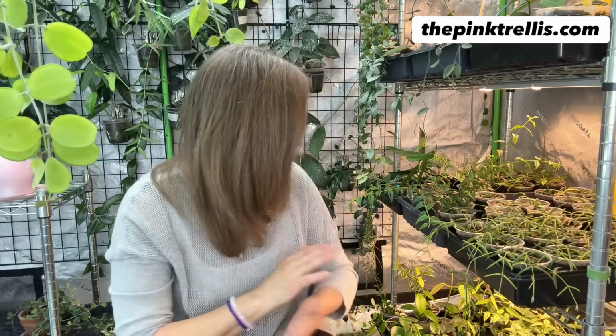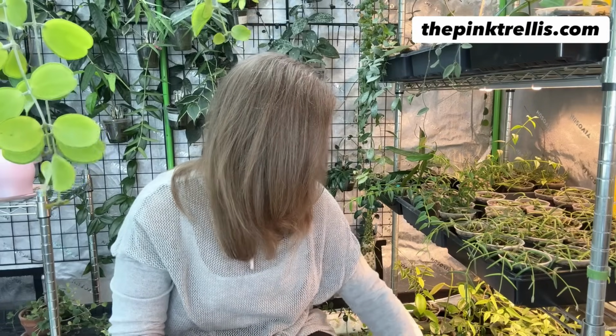We're going to start with the Hoyas. We are in the Hoya grow tent, although it is not just Hoyas, as you can see. Isn't this beautiful? Oh, I love this so much. And this is a Discidia, by the way. I have one of these in this week's shop update. So yeah, we're going to get started. I have new stuff for you guys.